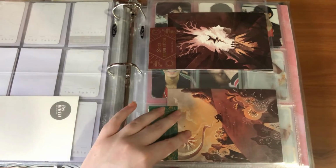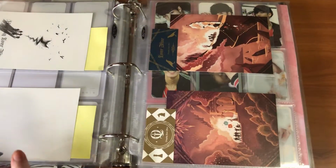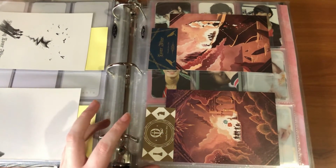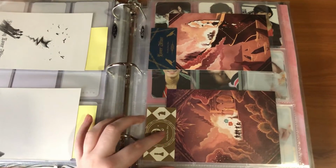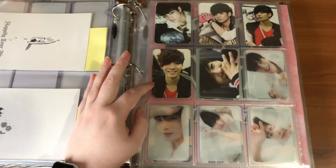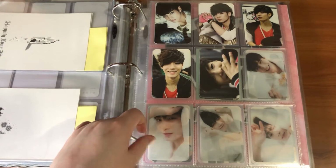And then this is just the extra stuff from Happily Ever After, postcards. I luckily pulled 4 different ones. I didn't really realize that the postcards were random in the album, but I did pull 4 different ones, so that's fun. And then these first 5 cards here are just some goods that were released back in 2012. They're really cute, obviously, and they weren't that expensive, so I had to get them.